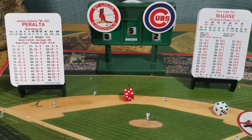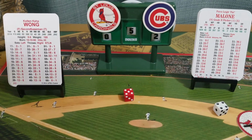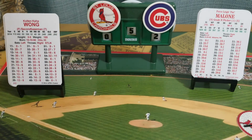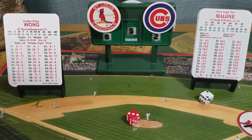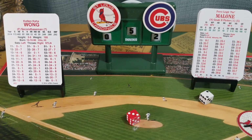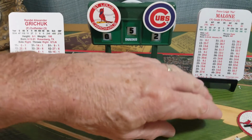54 is a fly out to right field. Colton Wong, who skied out to Hack Wilson in center field his first time up. 32 is a fielder's choice. Molina is out, second to shortstop. And now we have a fast runner at first, Colton Wong, with 2 away.